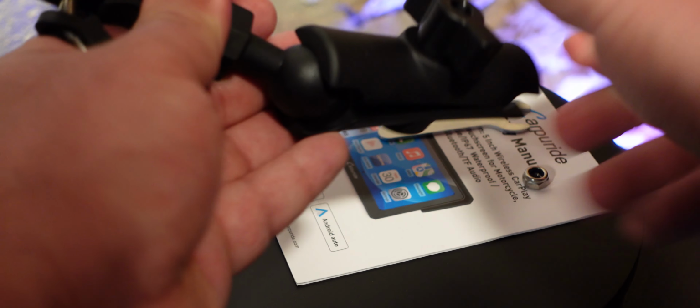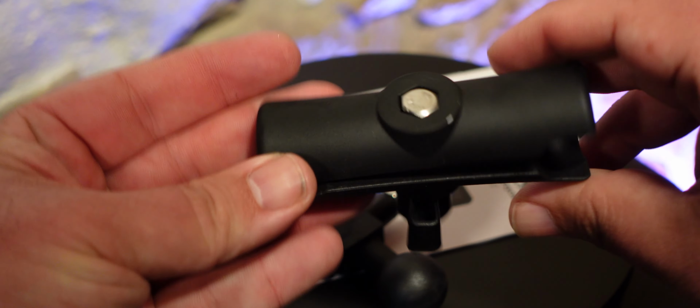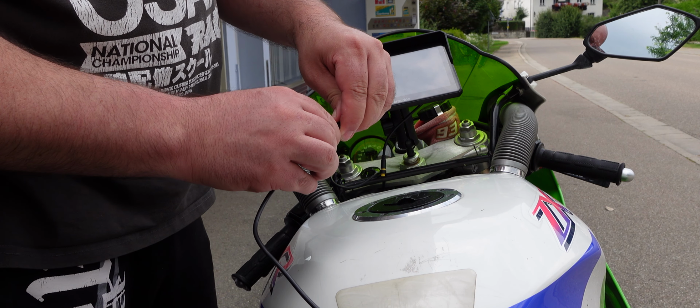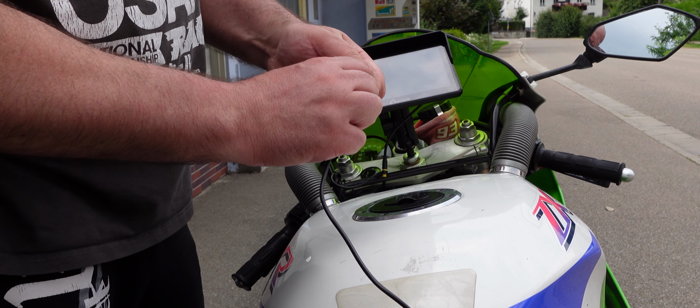The attachment is via ram air, a flexible and stable solution. A clamp for the handlebars is included, the nuts are secured and cannot vibrate. However, there are also special adapter plates for various manufacturers such as BMW's. As already mentioned, the Carpuride W702 is also waterproof to IP67, so you can use it in the rain without any problems.